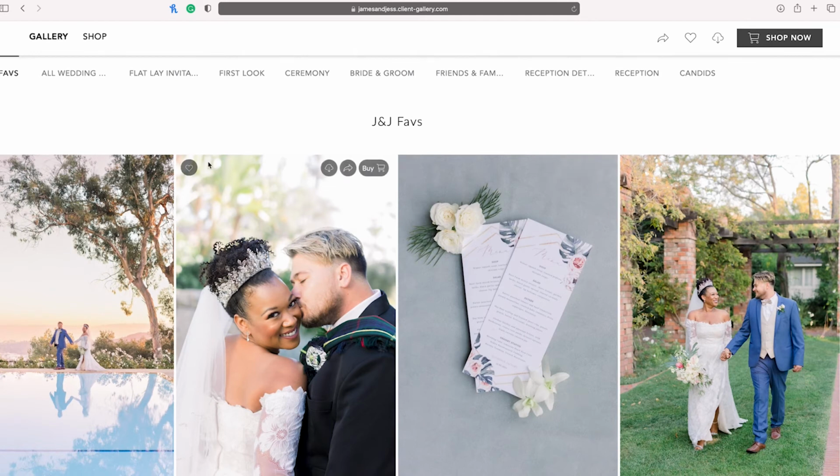So this is what the couple's going to see. It's a beautiful gallery, and if you go up here, shop now, one, it's in that spot on the website that is clickable. That top right corner statistically is proven is where people want to click for some reason. That's why on jamesandjess.com our inquiry button is right there. On this, it's shop now. They know what they're doing.